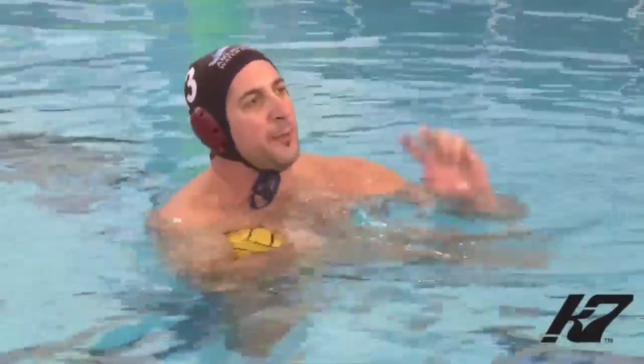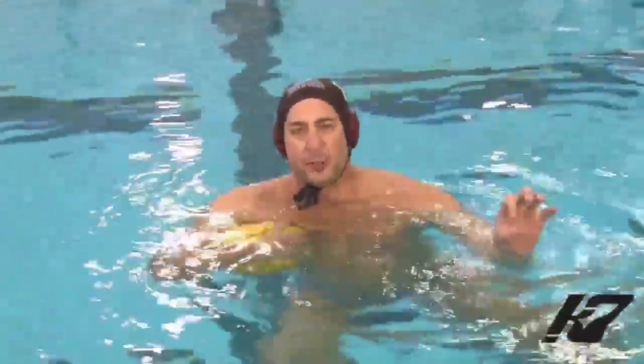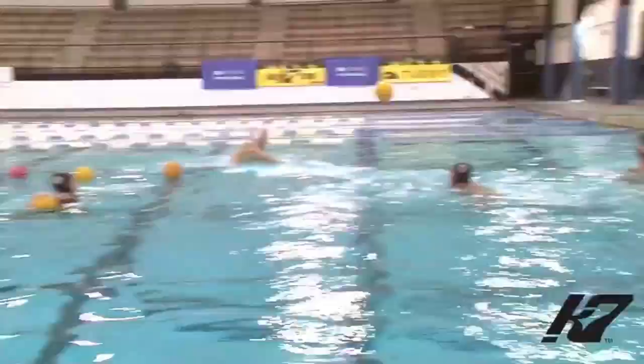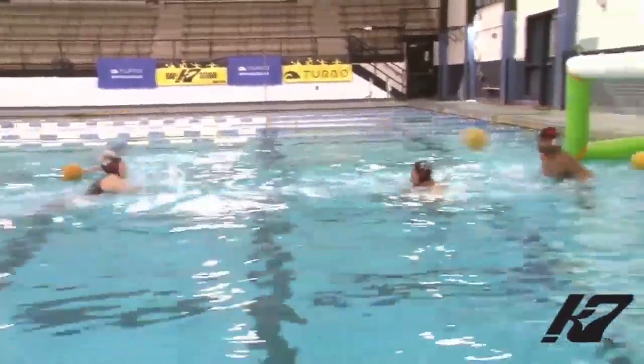Hey, a simple drill to get your 2-meter player ready to kick the ball out is really simple. Place a player at the 2 spot, the 3 spot, and the 4 spot, 2-meter player at 2 meters. They get up, they work on putting a great pass into the 2 meters. They kick it right back out, that player shoots. You go 2, 3, 4, you reload, and you keep doing it over and over again.